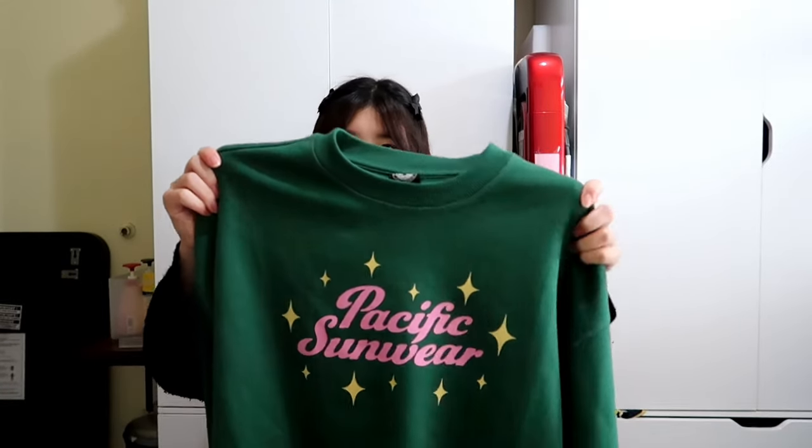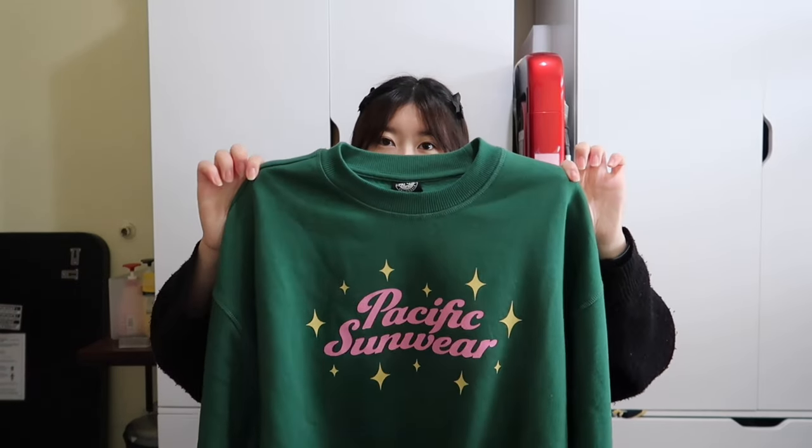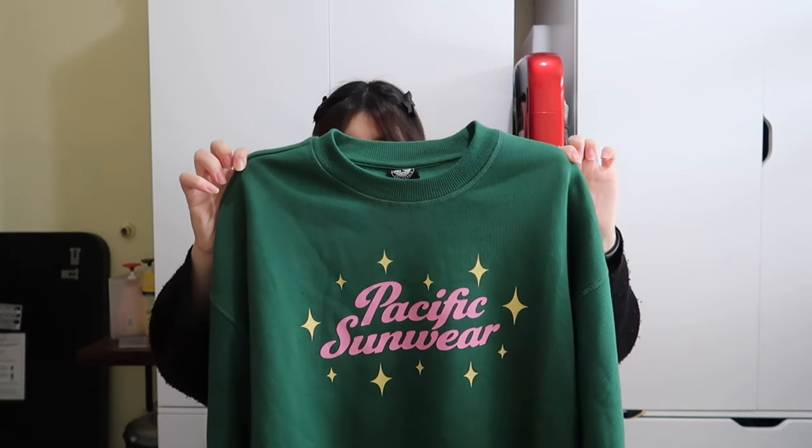Out of all the crewnecks, I feel like I like this green one the most because I didn't know that I actually don't look too bad in this green, because I've never owned this type of green shirt before.